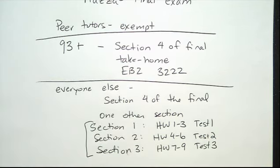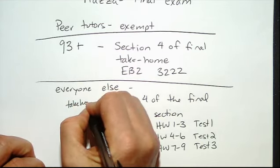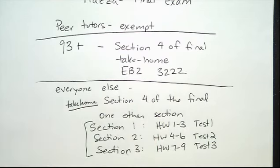You have to do one other section during the final, and this fourth portion is take home, and it's due at the final. You don't have to turn it in the moment it starts, so if you do a section and you want to work on 4 some more, you could, but I don't know why you wouldn't finish it before you got here, so you could leave as soon as possible.